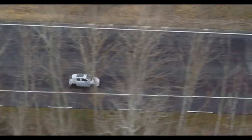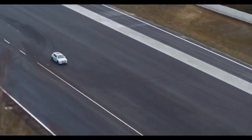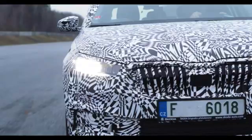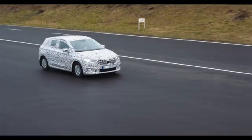Physical car testing plays an essential part in the development process, despite the huge expansion of simulation methods. We have to be sure that our cars fulfill requirements, not only homologation requirements, but also our demanding standards.